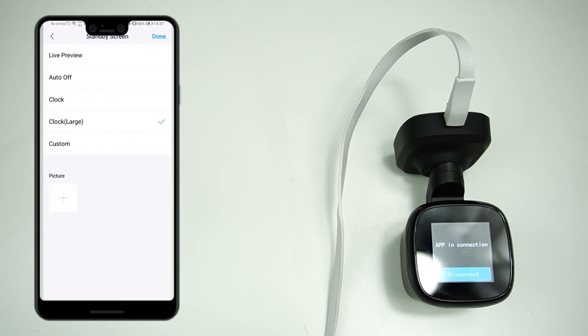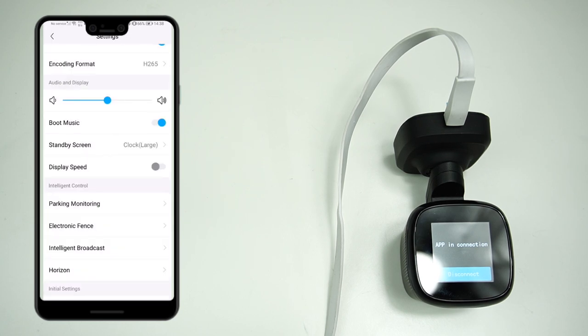Now in here you've got an option for live view, which I really don't like at all. Auto power off, pretty good. Clock is good. Large clock is good. Or you can have a customization option of adding your own picture if you want to. Display speed, you can turn it on or off if you want to. I tend to turn it off. Reason is very simple. I do not want to compromise myself.